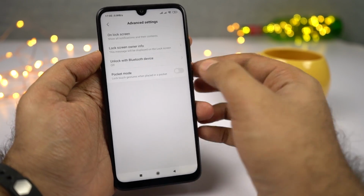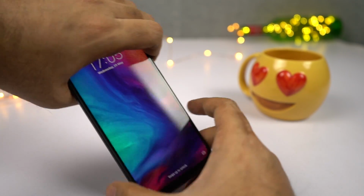Next, we have pocket mode. Once you enable this feature, your phone will prevent all accidental touches when your phone is in your pocket.